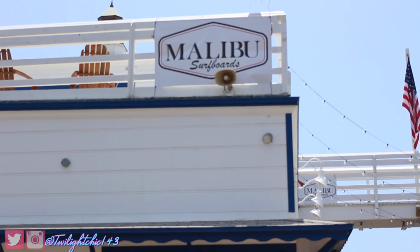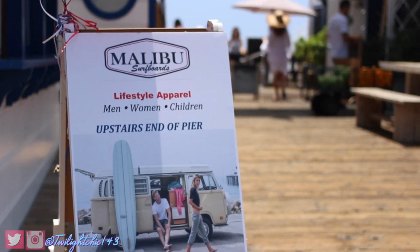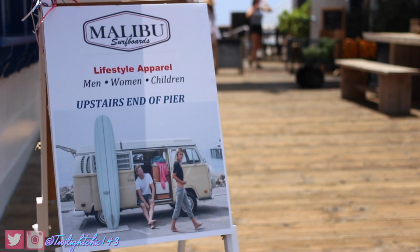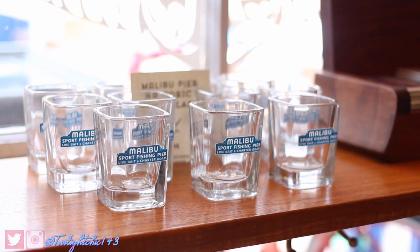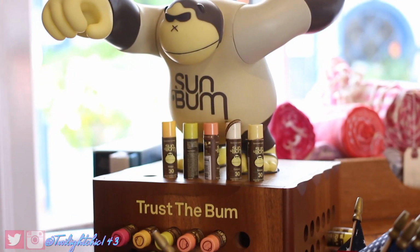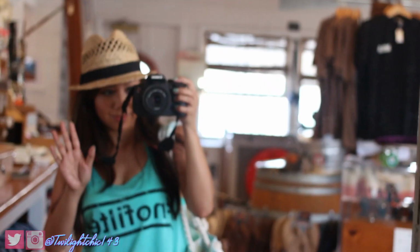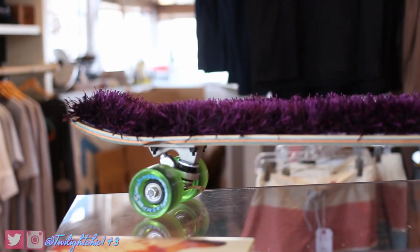So while the hubby and Darren are prepping their fishing gear, I decided to go check out the gift shop, which is located at the end of the pier, and I love looking at stores, you guys know me. Here they have so many souvenirs, lots of little odds and ends, so if you're ever in the Malibu area, I would definitely go check out this gift shop, and here I am just kind of saying hi to you guys.